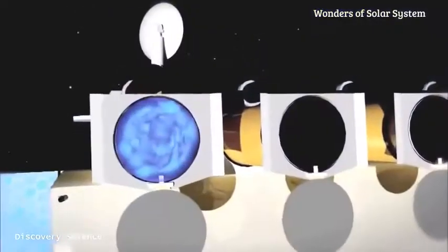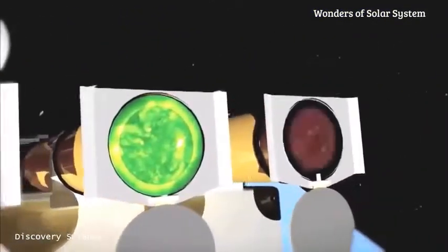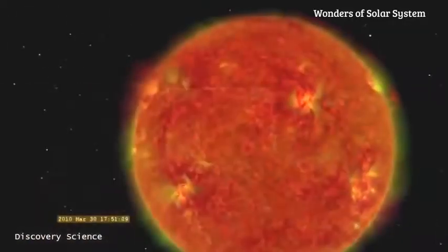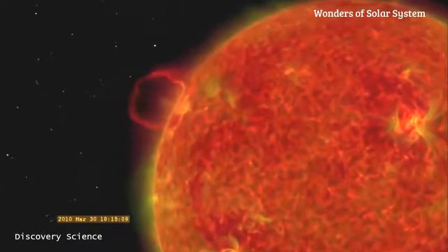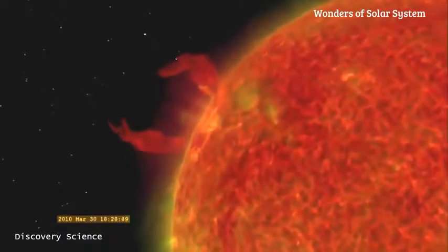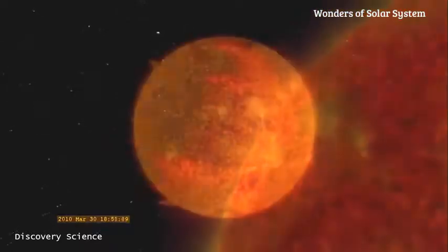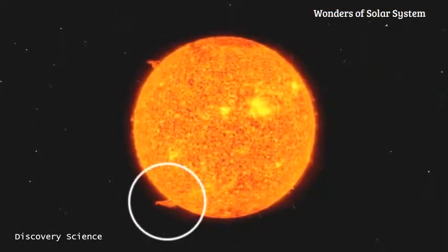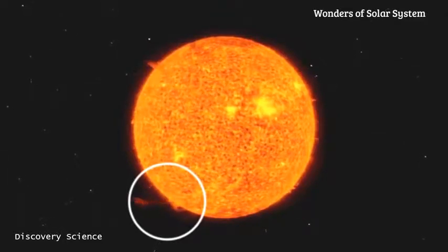In this new movie, NASA's Solar Dynamics Observatory recorded a prominence. This is a relatively cool, dense cloud of plasma that sits suspended above the solar surface, supported by magnetic forces. As seen here, prominences can occasionally rip free and jet into space.